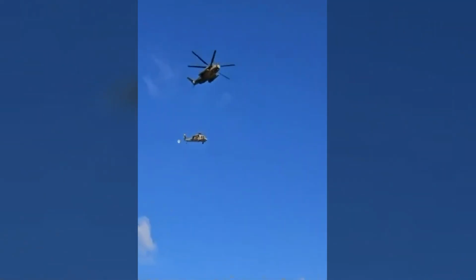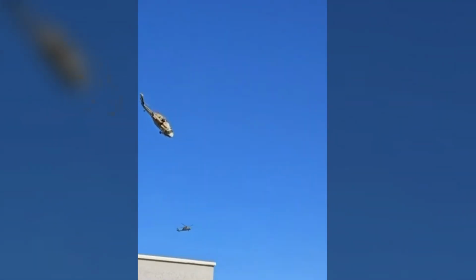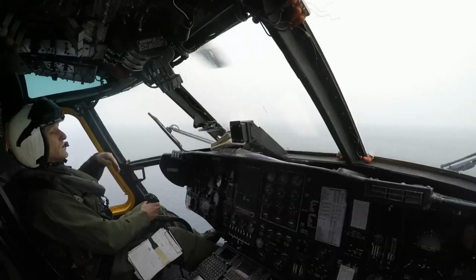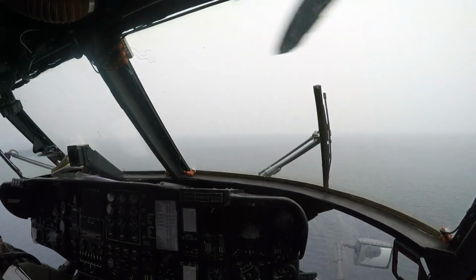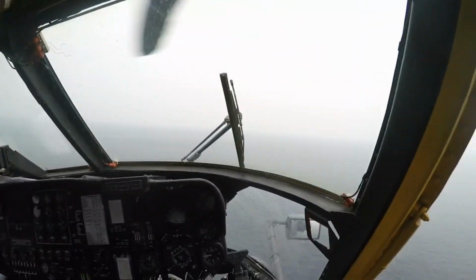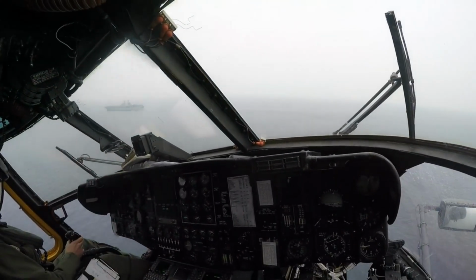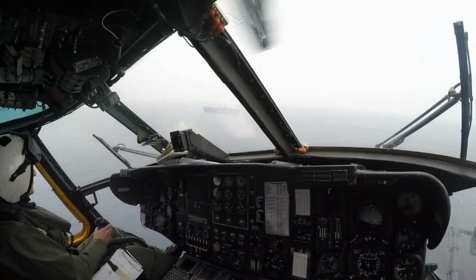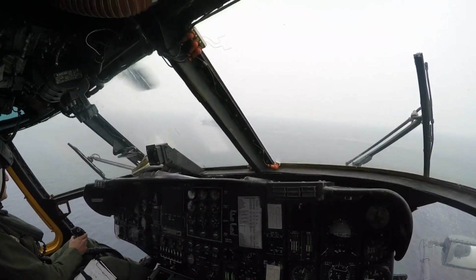Today, dramatic video has emerged of a helicopter recovery mission going wrong in mid-air. The footage shows an Israeli Air Force heavy-lift helicopter carrying another helicopter beneath it using a sling-load system before the carried aircraft suddenly detaches and plummets to the ground. It's the kind of incident that looks catastrophic on camera, but officials say the most important detail is this: there were no injuries reported among the crews or anyone on the ground.